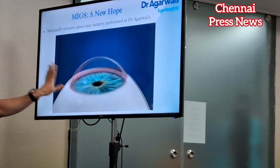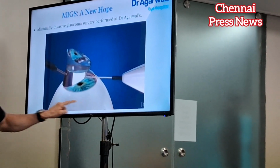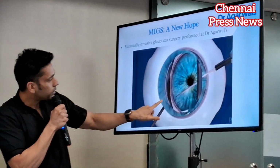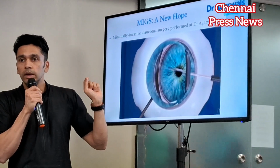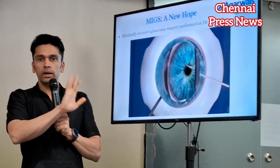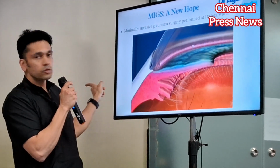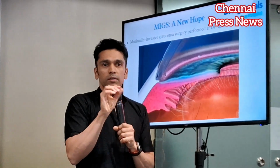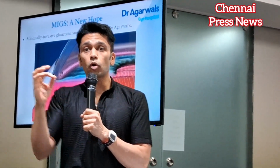So you understood this. Now here there is a small opening, only at the angle. You see, there is an angle around 360 degrees in the eye. You go into that angle and just implant one stent. It is a keyhole surgery. No opening, nothing, no breaking. Just put two stents and now the flow is through that. As the flow comes through that, using a keyhole surgery, you are making a minimally invasive glaucoma draining system.